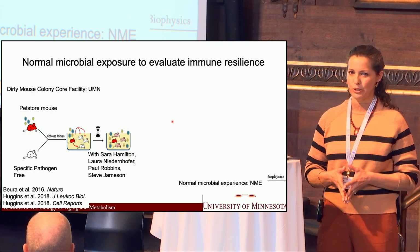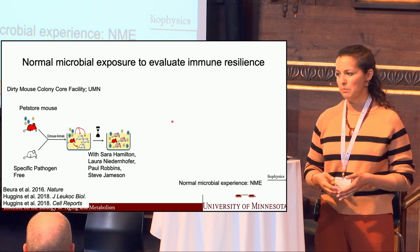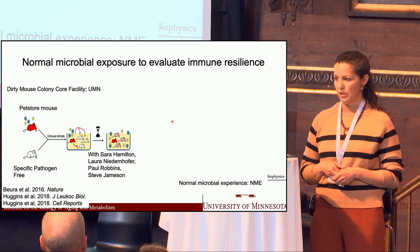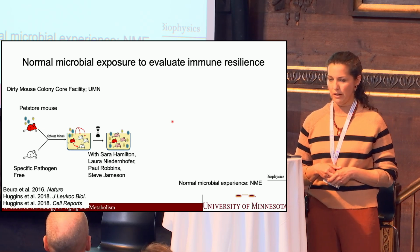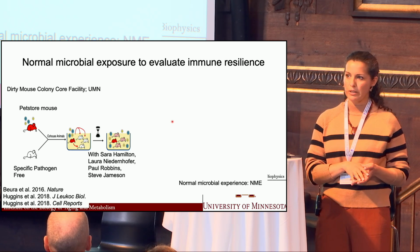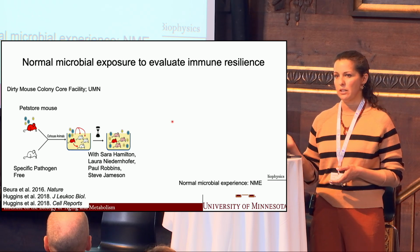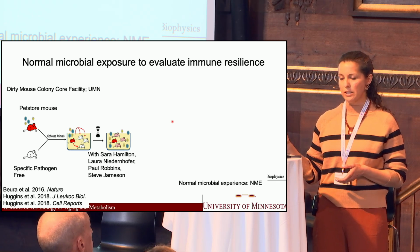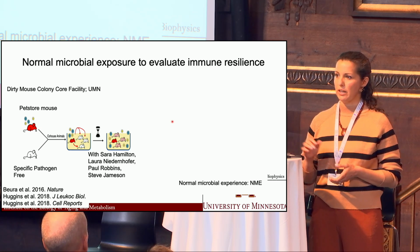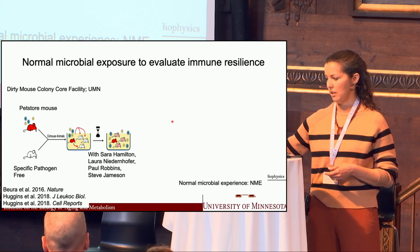So I wanted to introduce you to the model that we use, which is referred to as a dirty mouse model or normal microbial exposure model. And this was developed at the University of Minnesota by Steve Jameson and Dave Masopust, along with Sarah Hamilton. And the concept is taking the specific pathogen-free mice that have a limited exposure to any pathogen and co-housing or transferring the fomite from a pet store mouse to that SPF mouse. And in this manner, we generate mice with a diverse microbiome and a diverse immunological repertoire.